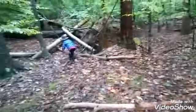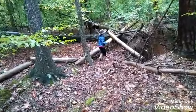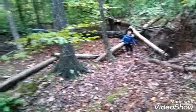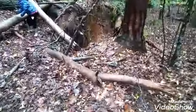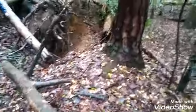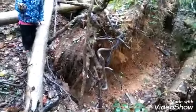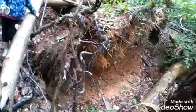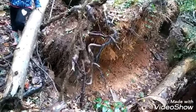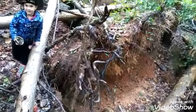That's the roots. This tree fell, but look how big it is. Look how small she is. It's huge. Look at the roots. This is huge. It's a recent fall, too. Look. It's really huge and long. That's a big tree. And it has roots, which the dinosaurs eat.